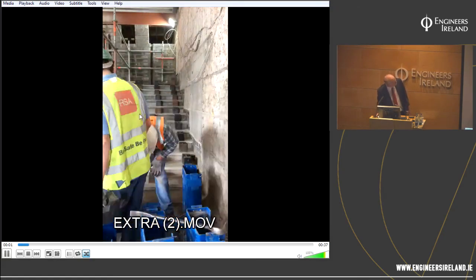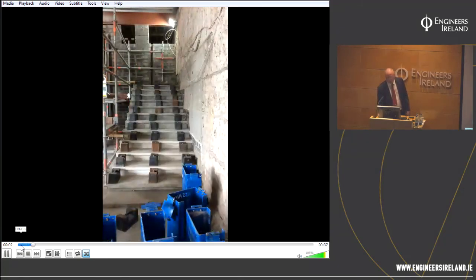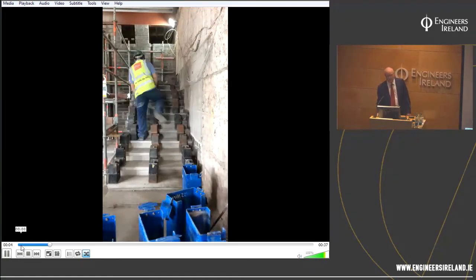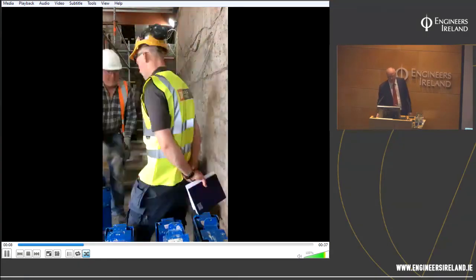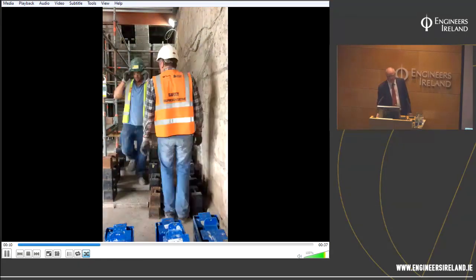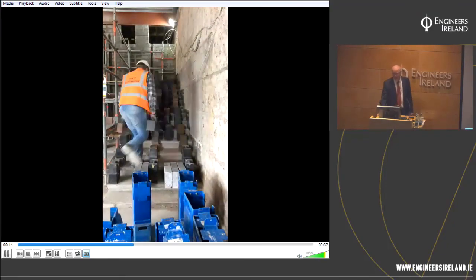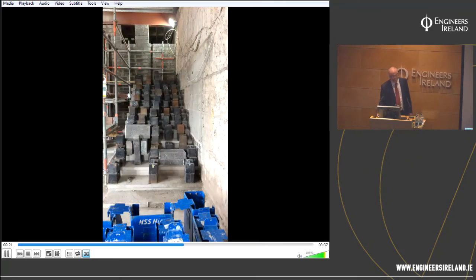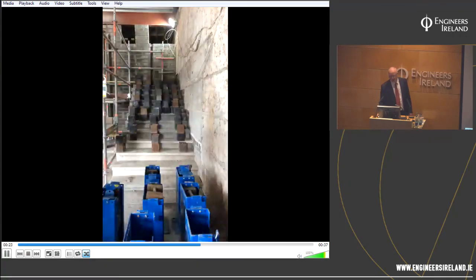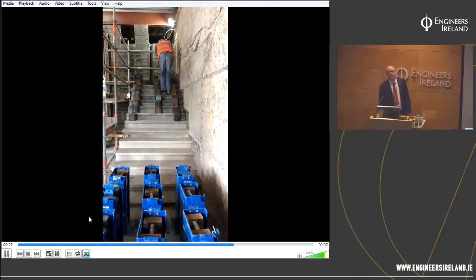Not sure how this is going to work, but we'll take it back to the start. This is a time lapse done on the load test. So there are three guys moving 6.5 tons of steel onto that stairs and getting quite hot doing it. That's what a load test looks like. They actually ran out of steel weights. You'll have seen there were concrete blocks on the end. We had to get more.